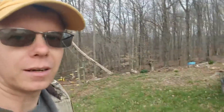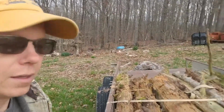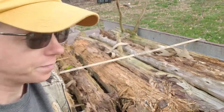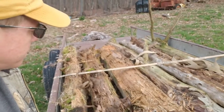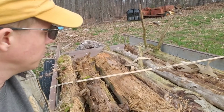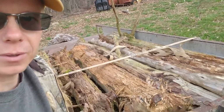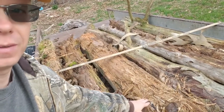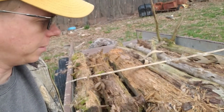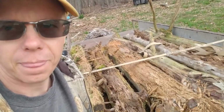So I've got tons of red cedar at the other farm, and that's what all these logs will be used for. Some of them, one of them anyway, is huge. It's probably 10 inches around, so I'll probably split that one in half. This one right here. We'll split it in half with a splitter and get that knocked out.